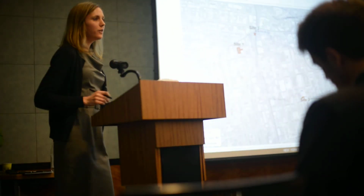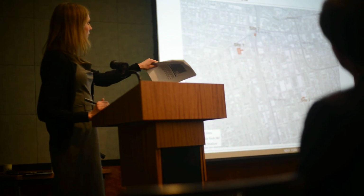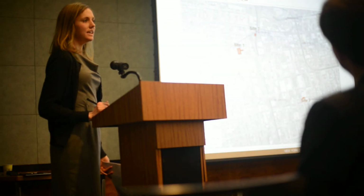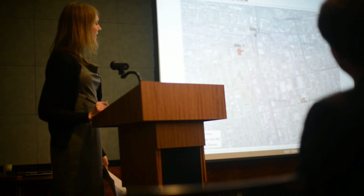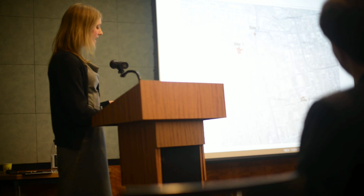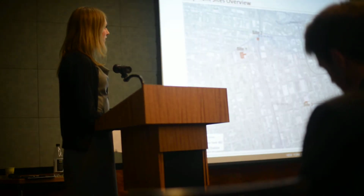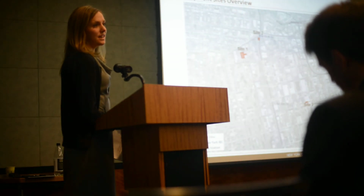So here's an overview of those 3 sites. As you can see, the purple boundary is the East New York Industrial Business Zone. So sites 1 and 2 are located within those boundaries, and site 3 is just outside. The sites range in size from around 2,000 to 3,000 to over 20,000 square feet.